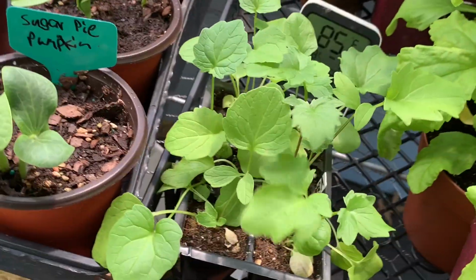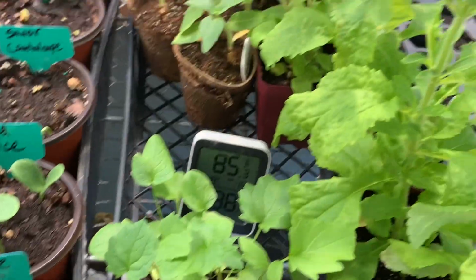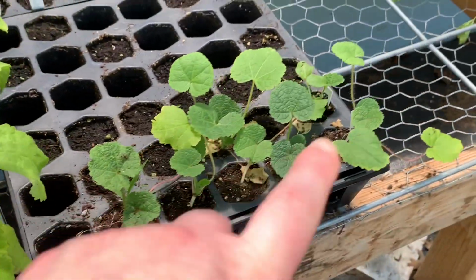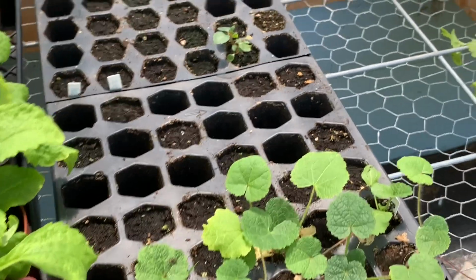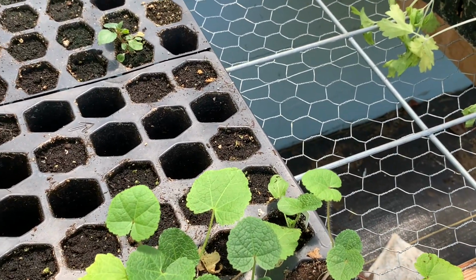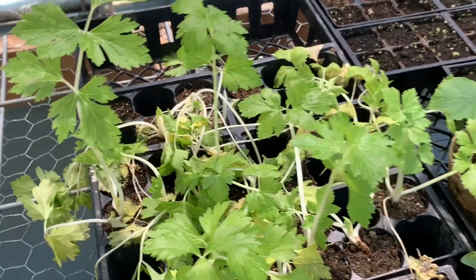This is some valerian root. I still need to plant it. I don't know where I'm going to plant it yet. These are black Nigerian hollyhocks. And yeah, this is more celery we didn't get planted.